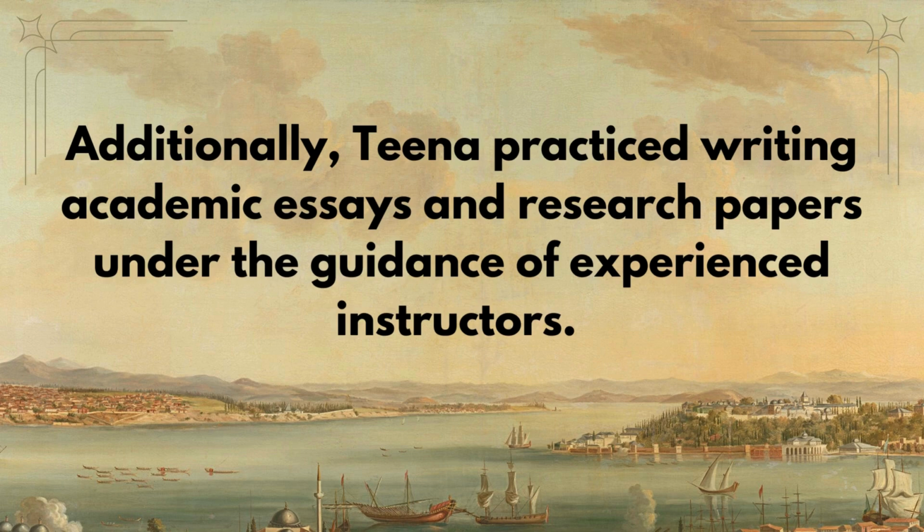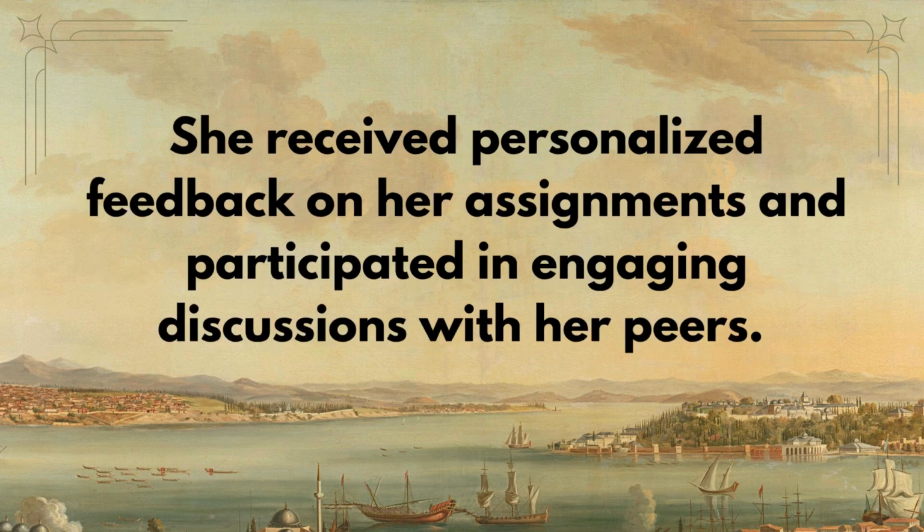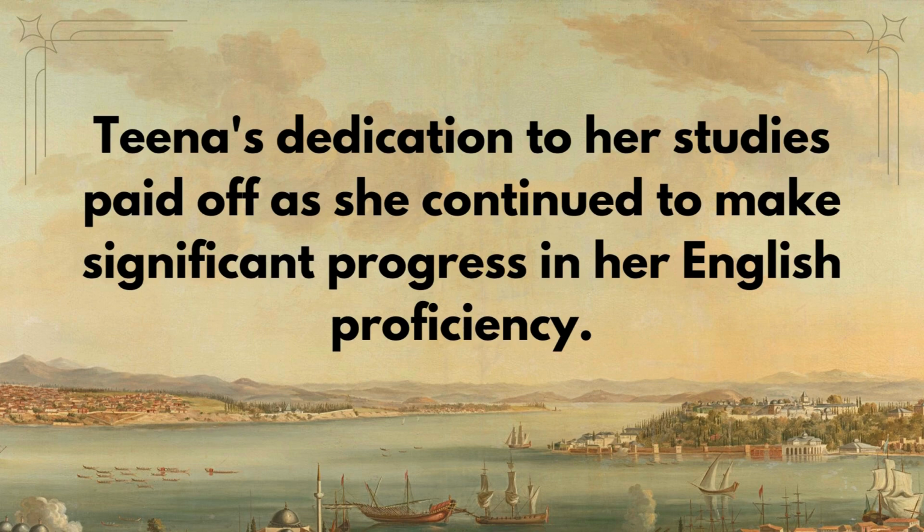Additionally, Tina practiced writing academic essays and research papers under the guidance of experienced instructors. The advanced language courses challenged Tina to think critically and express herself articulately in English. She received personalized feedback on her assignments and participated in engaging discussions with her peers. Tina's dedication to her studies paid off as she continued to make significant progress in her English proficiency.